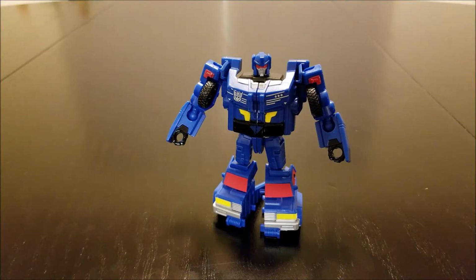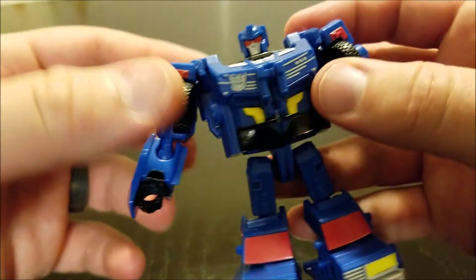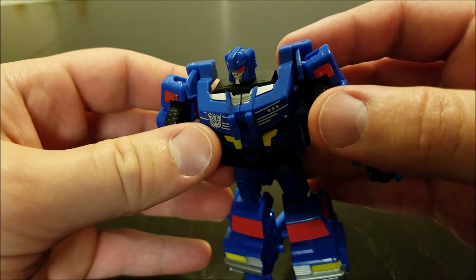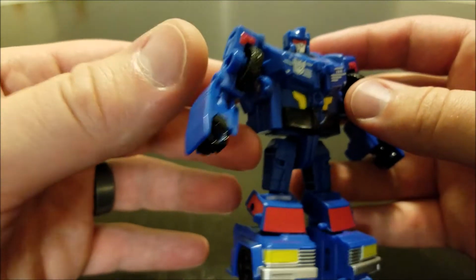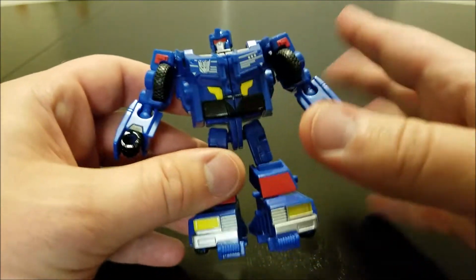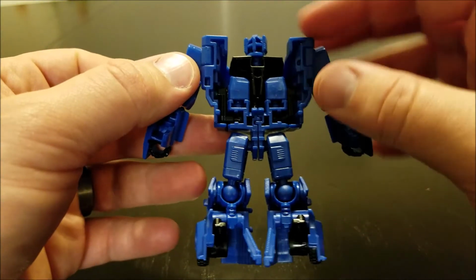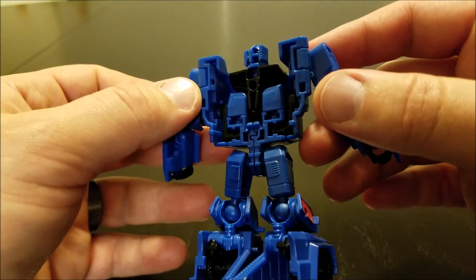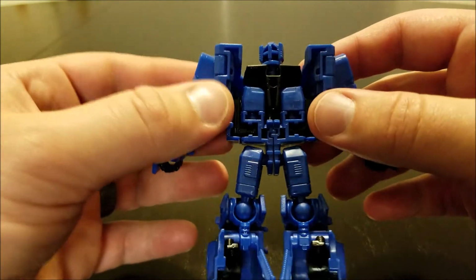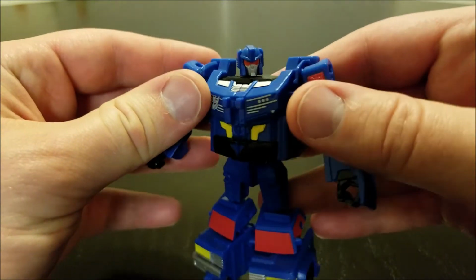Here's Road Trap's robot mode. You can see he's a very beefy looking little guy. He's got this very wide upper body. Again, those nice paint and tampo details really shine through here. Just gives him a very dynamic, almost lit up appearance, and I like it. Back's nothing to write home about. Looks very cluttered and junky, and that's due to the special gimmick he shares with old Battle Slash.